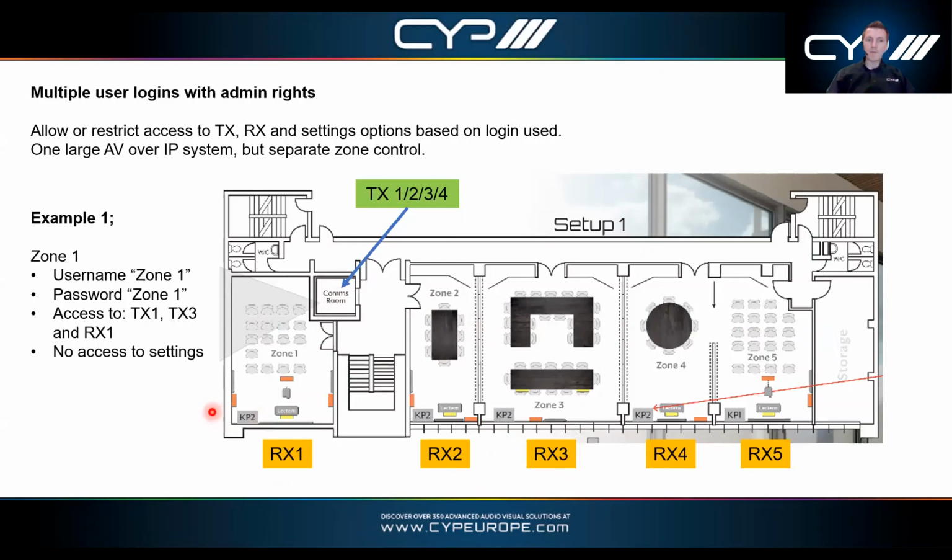With the AV over IP system, you can now have separate logins for individual users. And in this case, you could just have one login per meeting room. So as an example here, zone 1, if it's logged in as zone 1, password zone 1, this can have been configured by the administrator to give them access in that meeting room to a selection of transmitters. We've just given this an example of transmitter 1 and transmitter 3, and they've got access to receiver 1, which is the local receiver to their room.